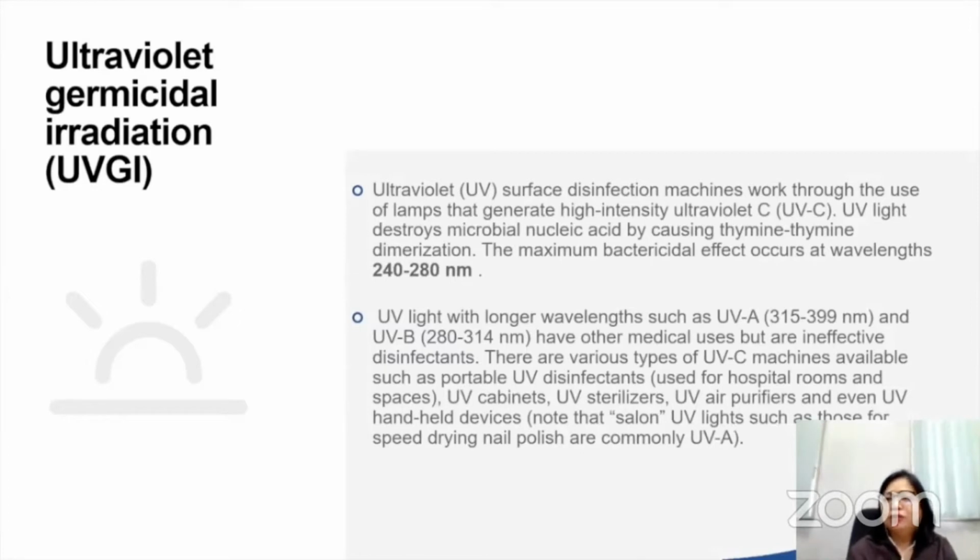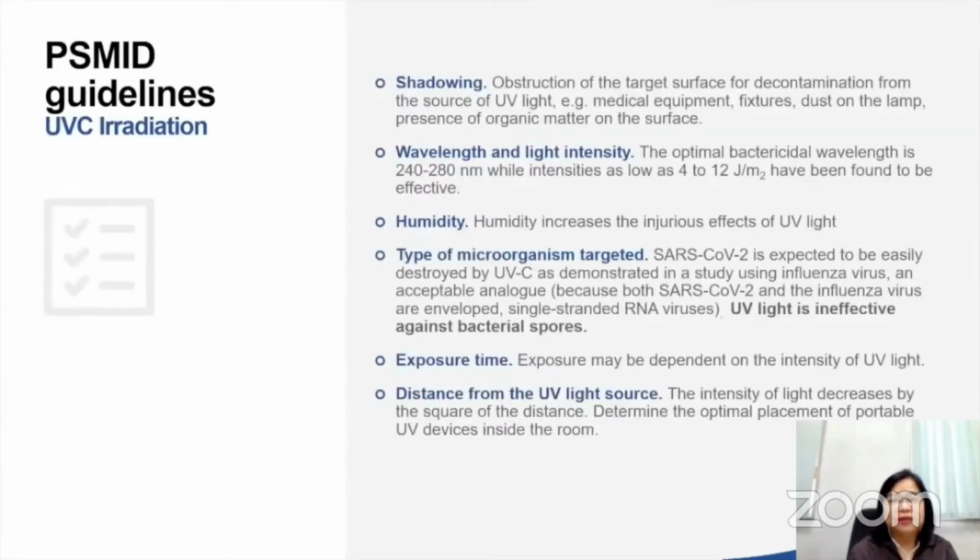There are now a lot of home-grade UV sterilizers, like those for baby bottles or even handheld devices. But what we talk about is that there are specific recommendations and guidelines when using UV light to sterilize operating rooms and critical care environments. The PSMID came out with these guidelines. The guidelines are actually telling you what you should know about UV lights.